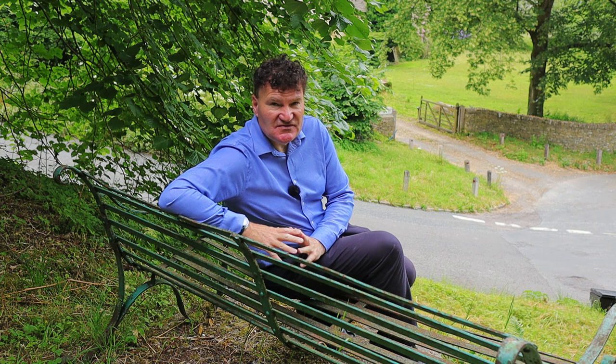Now, before we go and have a look at the church here at Chedworth, which is essentially Norman, but a lot of it was restyled in the 15th century in the Perpendicular style, so we'll have a look at that.